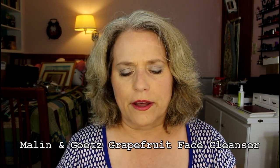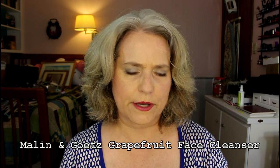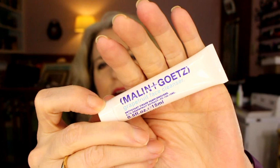Now I have 2 hair products and 3 face products. Actually, I'll probably throw this into my little sample and travel size bin for this month. That video will be either shown after this or before it. I don't know. But I got this Malin & Getz grapefruit face cleanser, and this came in one of the Birchboxes that I got, and obviously it's a deluxe sample size because it's more than a one-use type of sample. It's several uses worth.